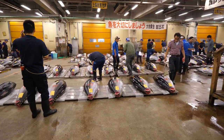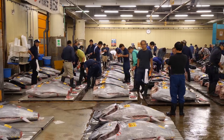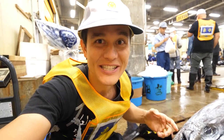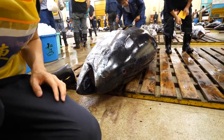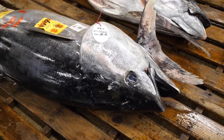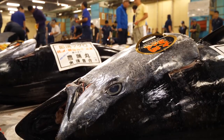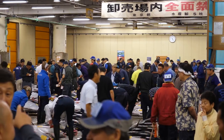Oh yeah. All of a sudden we're entering into the Arctic chill room. Oh, this is the tuna room. Oh, this is where the auction is happening. This is by far the most gigantic tuna I have ever seen in my entire life. Oh, it's massive. If you ever eat the best sushi, the best quality tuna, it all passes through this market and this auction.